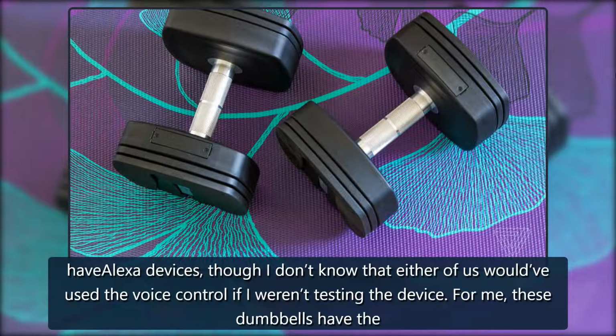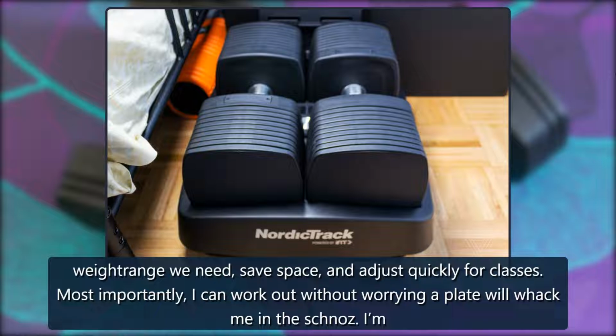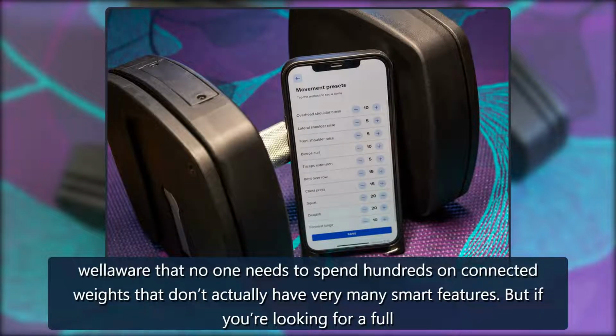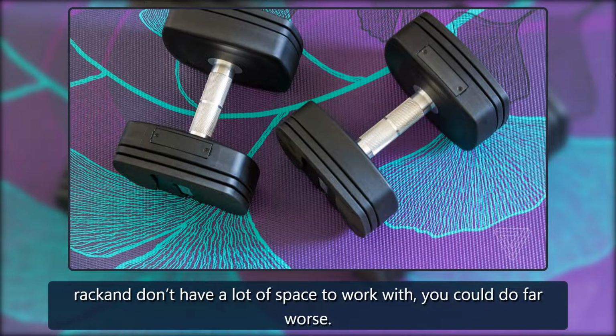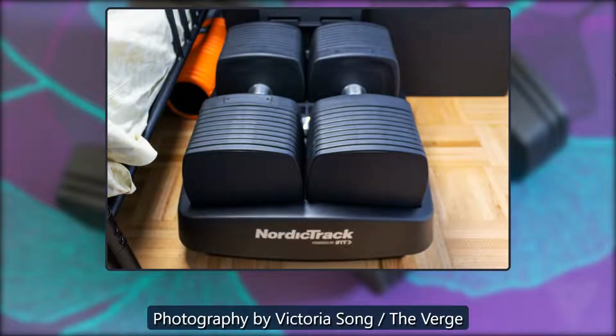For me, these dumbbells have the weight range we need, save space, and adjust quickly for classes. Most importantly, I can work out without worrying a plate will whack me in the schnoz. I'm well aware that no one needs to spend hundreds on connected weights that don't actually have very many smart features. But if you're looking for a full rack and don't have a lot of space to work with, you could do far worse.